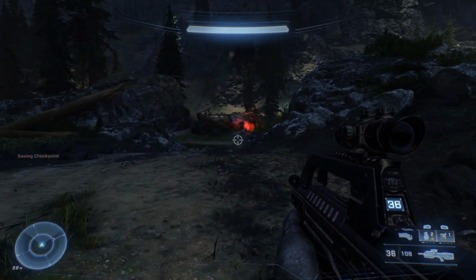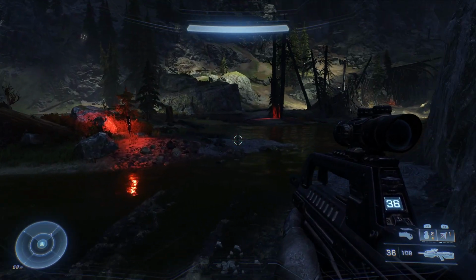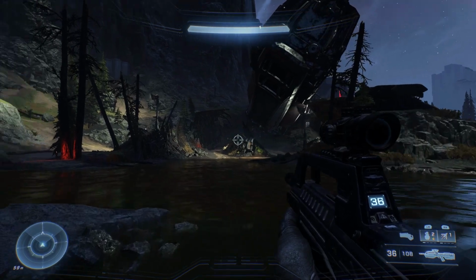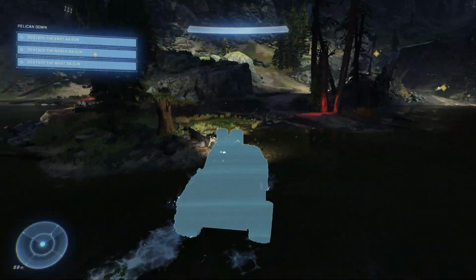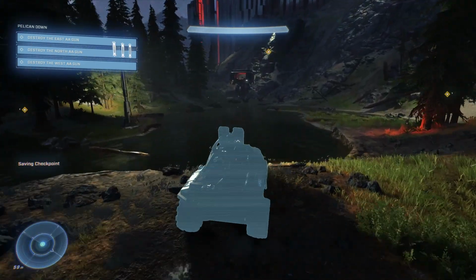Today is December the 14th. That means Halo Infinite's finally had its brand new weekly rotation in its store, as well as some brand new game modes, but of course we're not here to talk about the game modes today, as I'll be taking a look at the new items in the store and determining whether or not I believe they're worth your money.